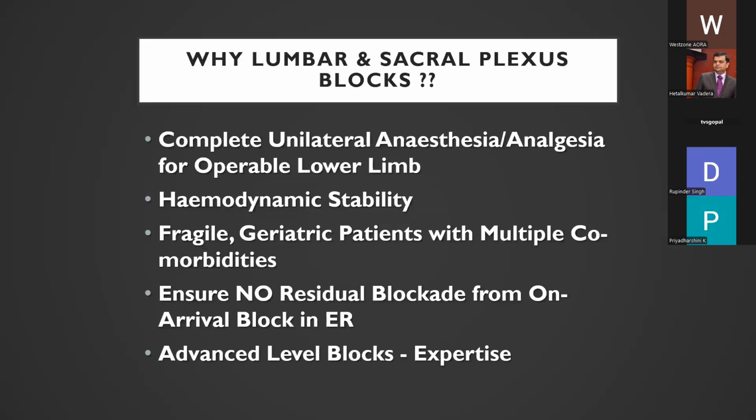So why do we do lumbar and sacral plexus blocks? One, there is complete unilateral anesthesia and analgesia for the lower limb that is to be operated upon, and there are no hemodynamic perturbations that may follow a neuraxial block, especially in very sick geriatric patients.